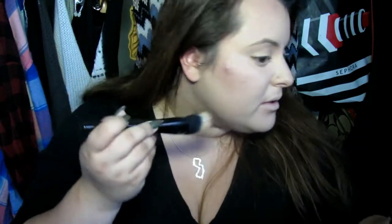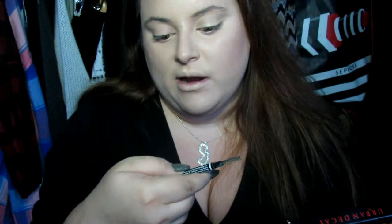I'm gonna take this brush and just wipe away the excess of the Coty Airspun. So as you can see now, it's a little bit more of a precise line. Sorry. I'm getting under eye creases and I'm really pissed. I'm getting old, guys. I'm taking the micro brow pencil in an ash brown.